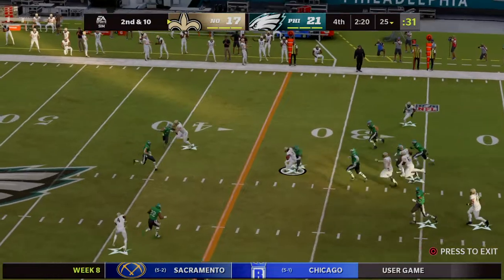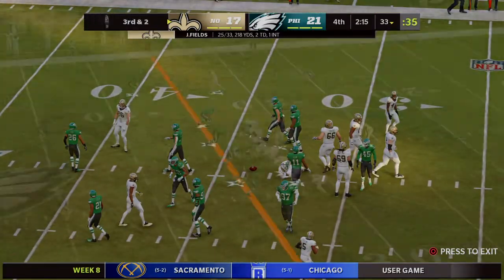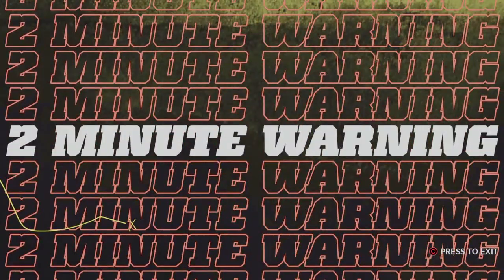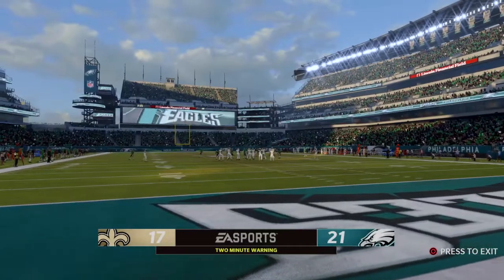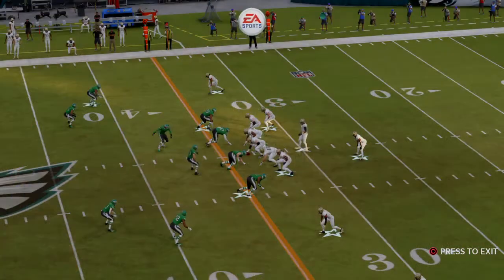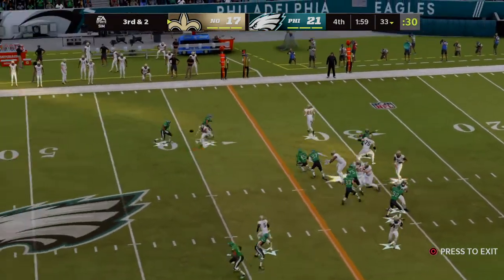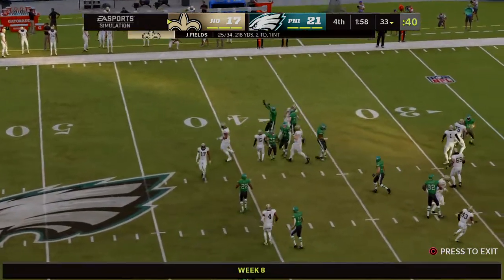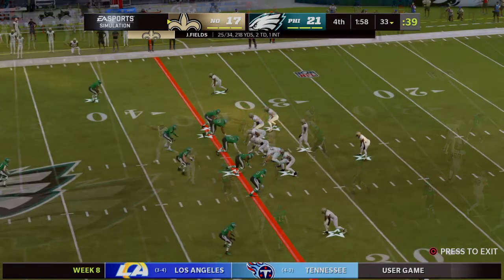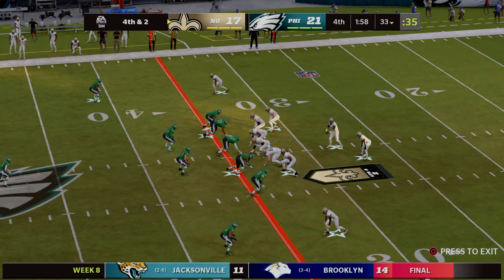Fields, right back to Waddle, and this time he's got it. And he's upended at the 33, following a good pickup of eight. That'll leave him with a third and two coming up. They got eight yards there. So it's Saints football as we get you reset. They face a critical third down now, needing a score here in the late going. And that is incomplete. Down four late, got to go for it here on fourth down.